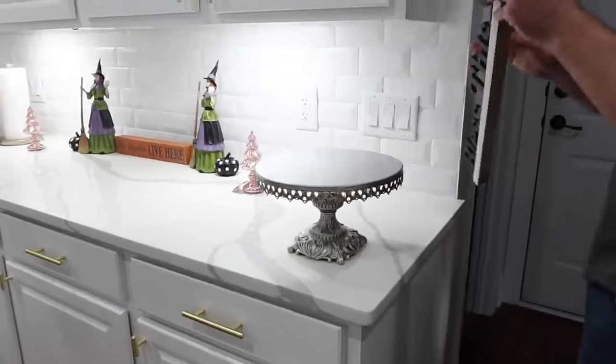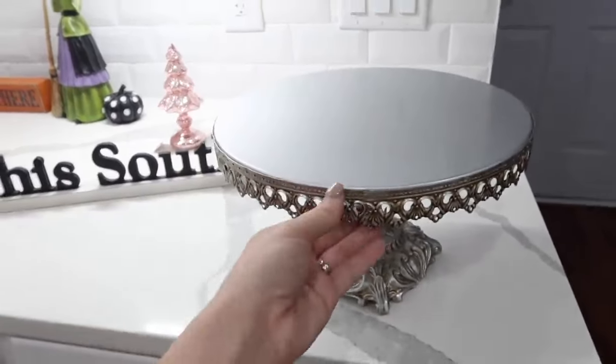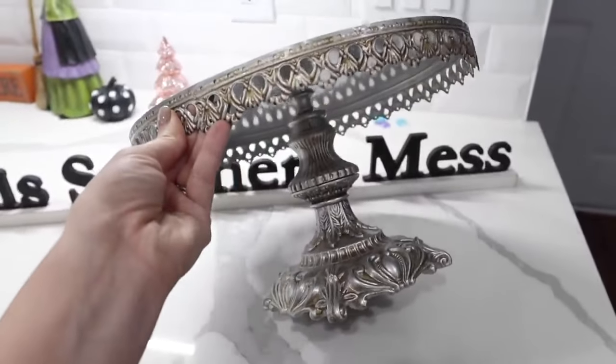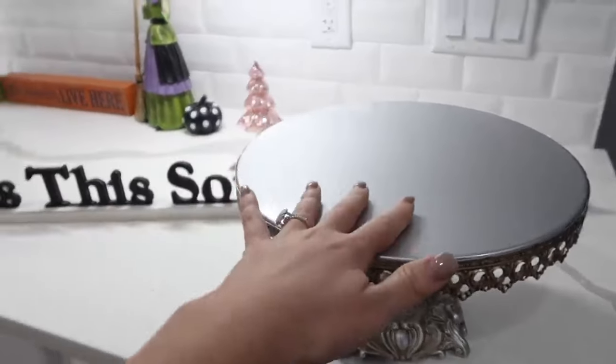So the first thing we're gonna do is spray paint this cake stand. I had it up for Halloween and I actually bought it at Halloween time. So you can see it kind of has like a grungy look. It's kind of made that way. But for Christmas, I don't want it that way. So we're gonna spray paint this turquoise.